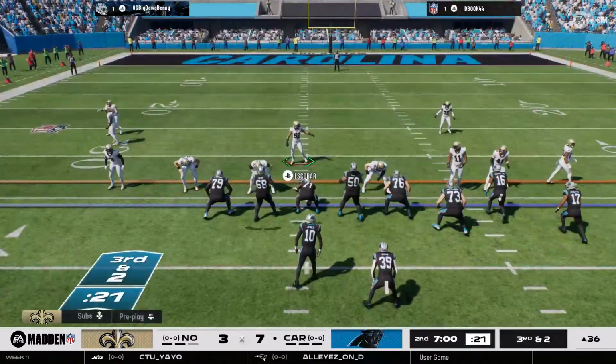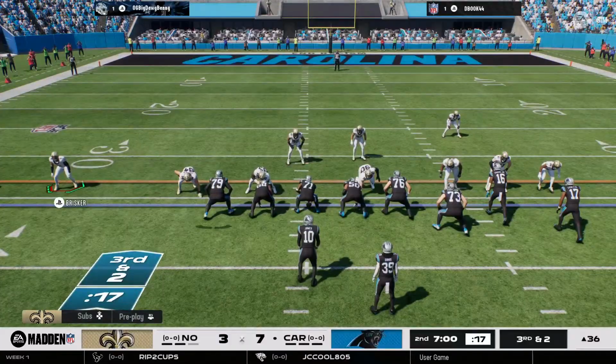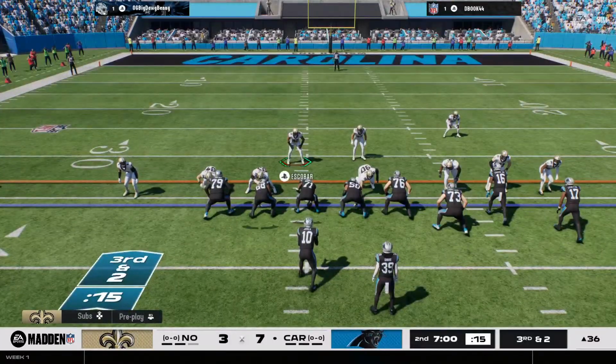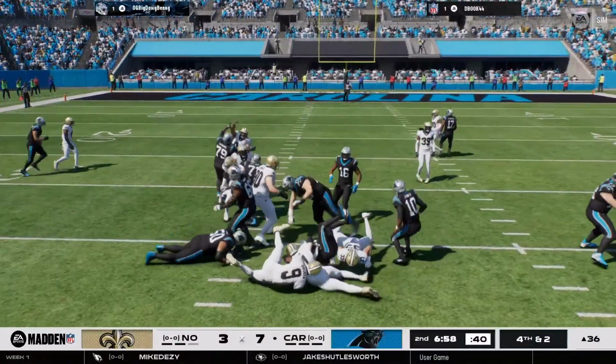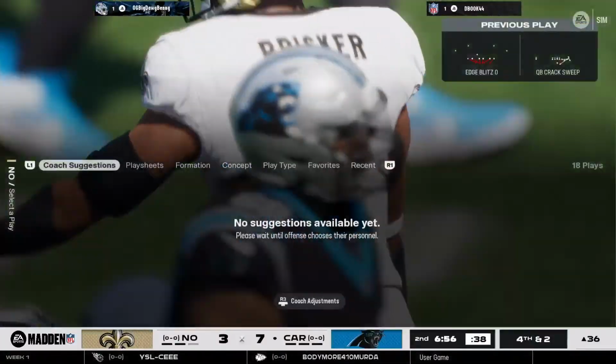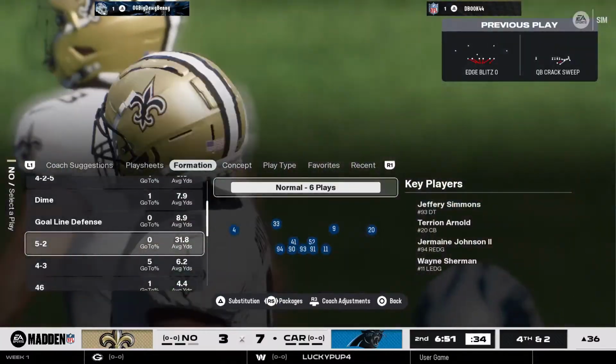Here's 3rd and 2. Cougar 19. They're going to try to run here with Gibbs. But he goes nowhere. Call doesn't pan out. It's going to bring up 4th down. No gain on the play.